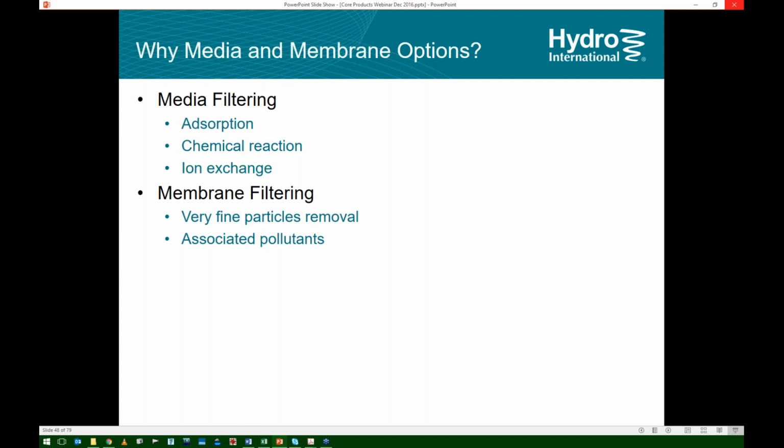And when you're looking at media filters, you're looking at chemical removal or absorption removal, where you're trying to remove something like maybe a dissolved pollutant or a metal or something like that. So it's a matter of having the correct media or the filter type for the application. So these two configurations make the Up-Flo filter very configurable.